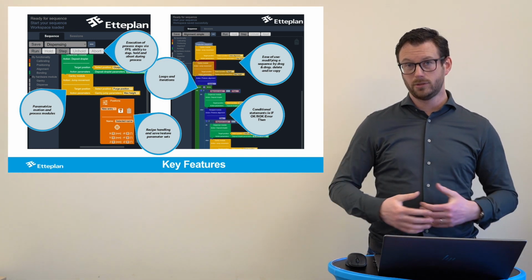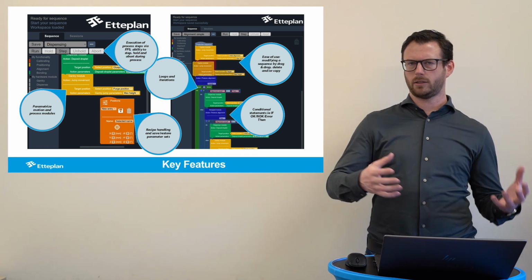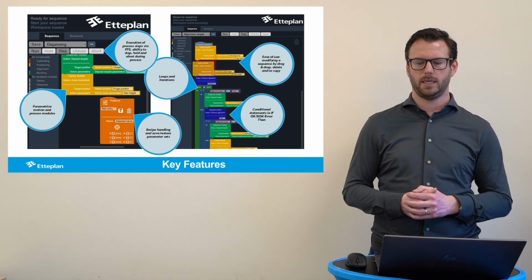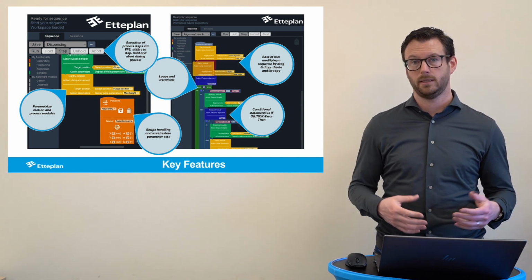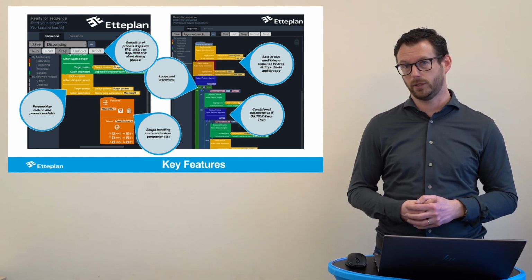It's really easy to use. As you can see, it's very drag and drop, so it's very intuitive, and you can copy, delete, and modify with simple interactions.